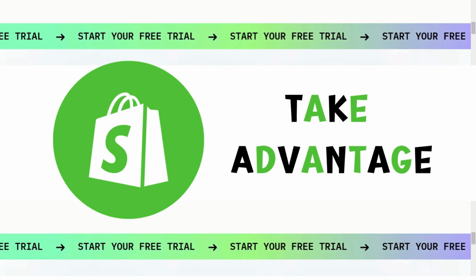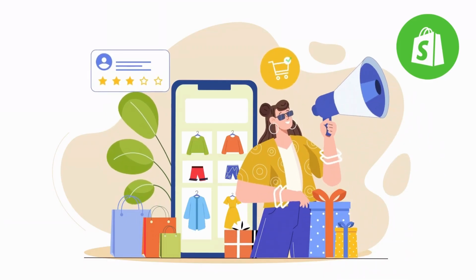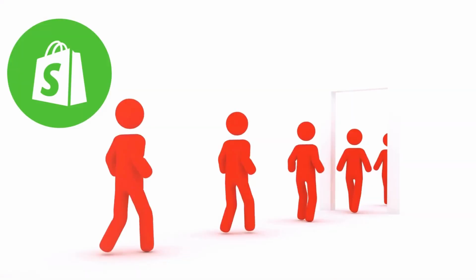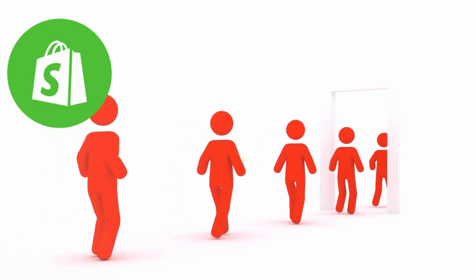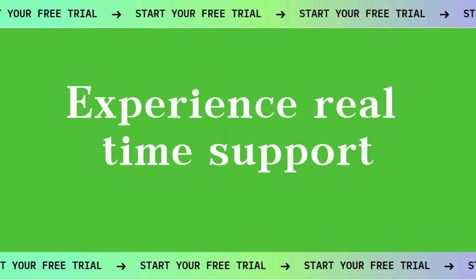4. Test market viability. Use this month to test your product's market viability. You can run promotions, drive traffic, and see how customers respond to your store and products without a high initial investment. 5. Experience real-time support.